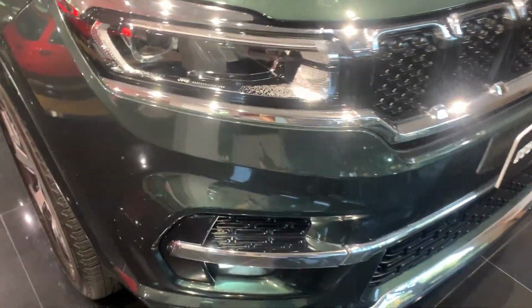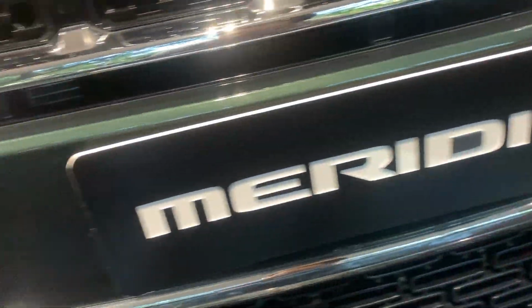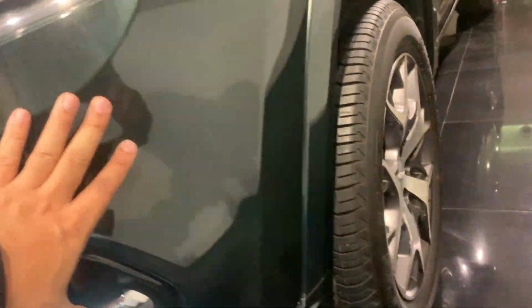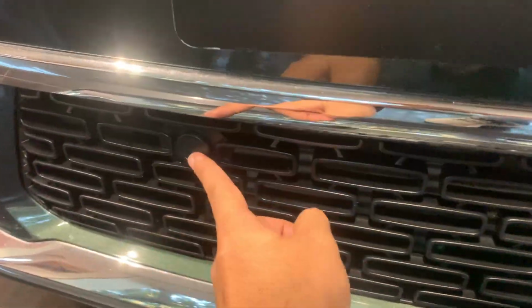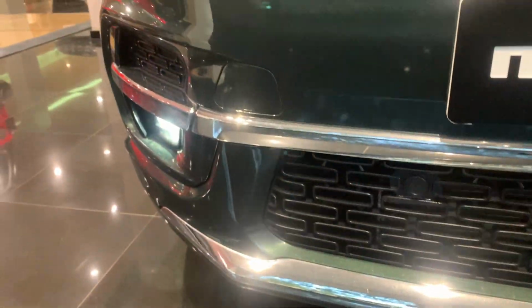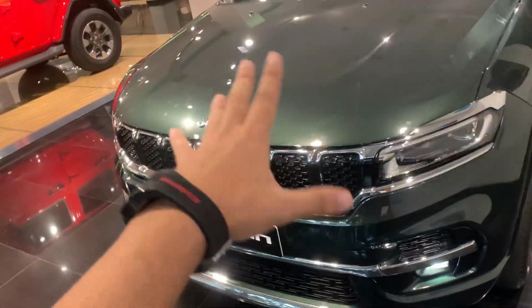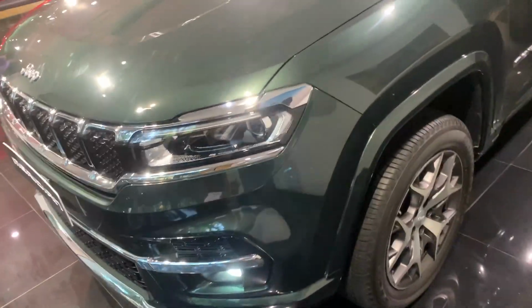Of course, you get parking sensors. I am sure you get a parking camera over here, but I'm unable to see the sensors. This is your towing hook over here. Still unable to see the parking sensors. I don't think they're there in the front, or maybe they are so well hidden. So one sensor is over here, and one sensor is over here. So only two parking sensors. That's weird. At the price point that this is being offered, parking sensors should have been at least 4 or 6 in my opinion.